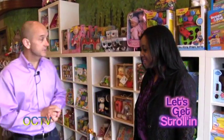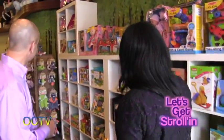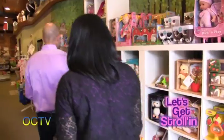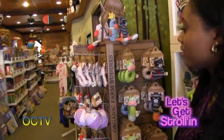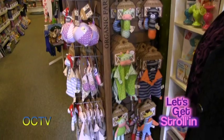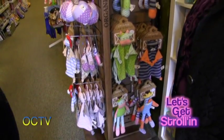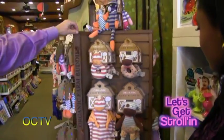Okay. Would you like to show me some of either your favorite toys in the store or some of your best sellers? Sure. While we're at this section here, this is what we call our 0 to 3. So for newborns, we just got this in yesterday. This is all organic baby toys. Wow. So these are 100% safe for the babies to put in their mouth. They're made of organic materials, and it's all certified organic. And so that was brand new as of yesterday. This is called the Organic Farm Buddies.